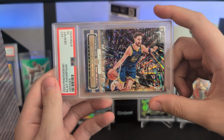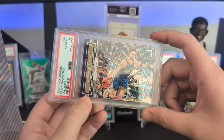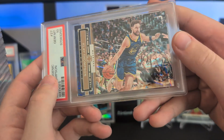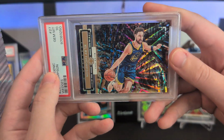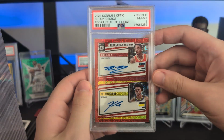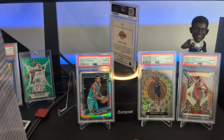This is a cool card. The parallel might not show up too well with this lighting I have right now, but this is a Wedges parallel of Klay Thompson to 10. I believe this is printed to, well, it's on the front here, to 49, so 27 of 49. Got a nice parallel on that one. Doesn't take away from the photography too much, which I love. Got a dual signature, Kobe Buffkin and Keontae George. PSA 8 on that one.